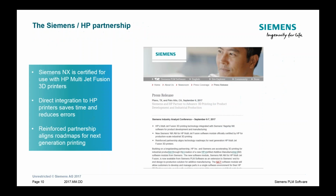That partnership started over a year ago. We actually started talking to HP before we ever announced the partnership to the world, but that was over a year ago now, and we've since strengthened that partnership with some other activities as well. But what it's allowed us to do is work hand in hand with HP to make sure that the software we're writing can properly drive the printers they're building. So we're now certified for use with Multi Jet Fusion printers in the 3200 series and the 4200 series, including the 4210 that they just announced at Formnext a couple weeks ago.